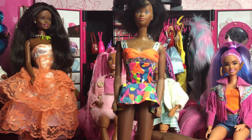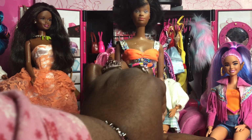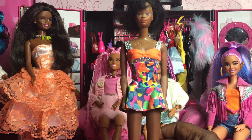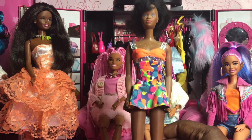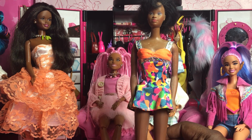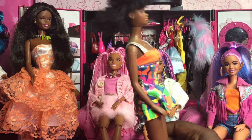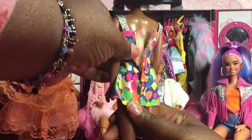She does not have her original swimsuit, but this is an original Barbie outfit. You know the fashion packs from the 1980s. This is one of those fashion packs, and as you can see, the doll's clothing is still intact from 1981 to 2023. That's quite a bit of time, and everything is still intact. This one does Velcro in the back, as you can see.